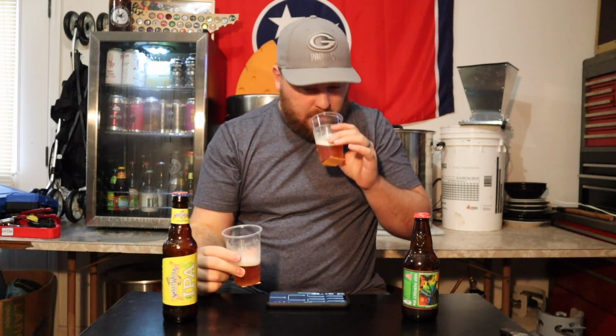This one smells a heck of a lot better. This one smells fruitier. It's got a better mouthfeel. It doesn't taste as thin. This one's got more of a pineapple thing. Man, that's tough.